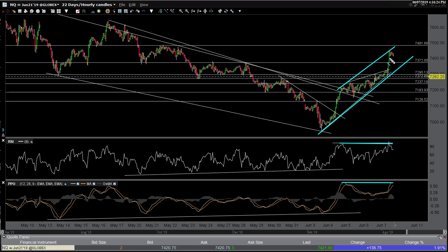But now you can see that flag has morphed. It's no longer a pennant. It may form a bull flag pattern here, but again, to be continued. Bulls want to see this. I'm expecting this. And your targets, like I always say, resistance on the way up once broken becomes support.